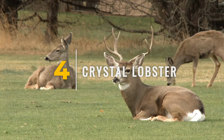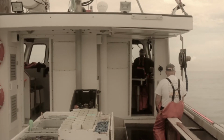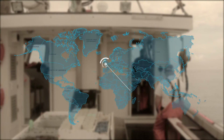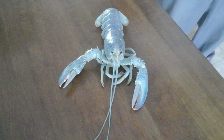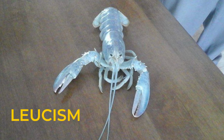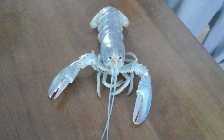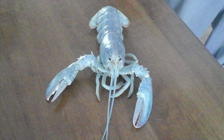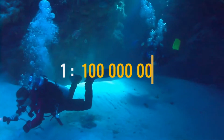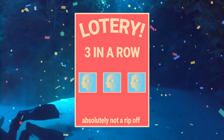Number 4. The Crystal Lobster. Back in 2011, 2 Dorset fishermen hit the ultimate jackpot when they netted this albino or crystal lobster near Portland Bill in Weymouth. These ghostly lobsters are caused by a genetic condition called leucism, which leaves them with no pigment in their shells. Without any camouflage, it's incredible that these stunning crustaceans haven't already been eaten by a predator. In fact, the odds of finding this little guy is estimated to be 1 in 100 million. You have a higher chance of winning the lottery than finding these elusive creatures.